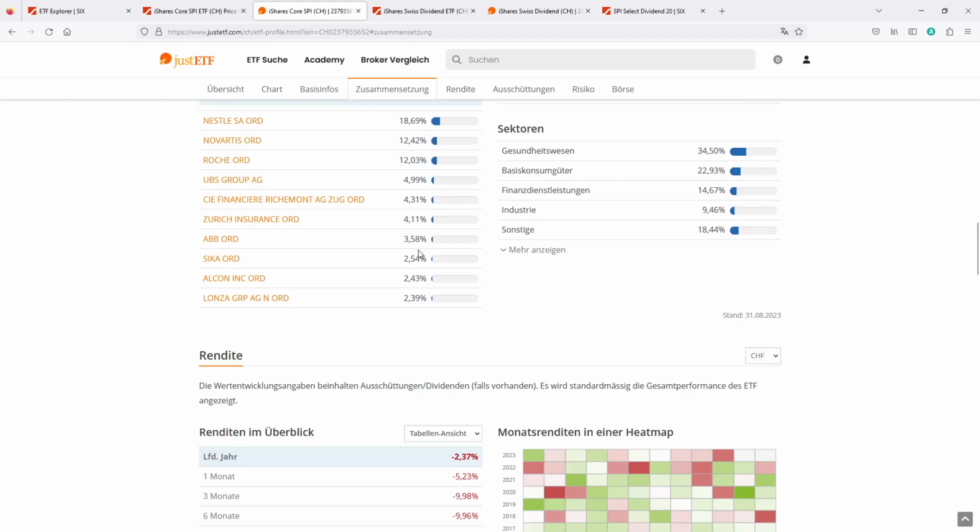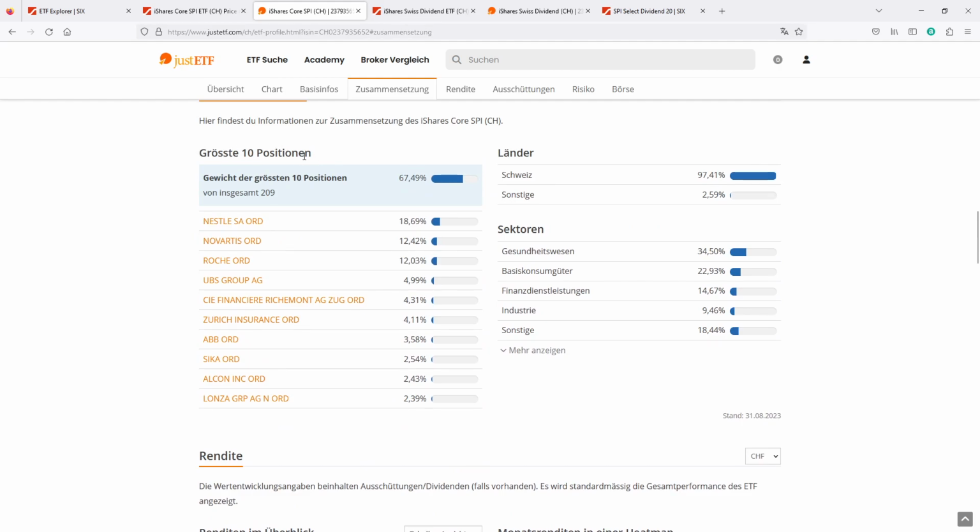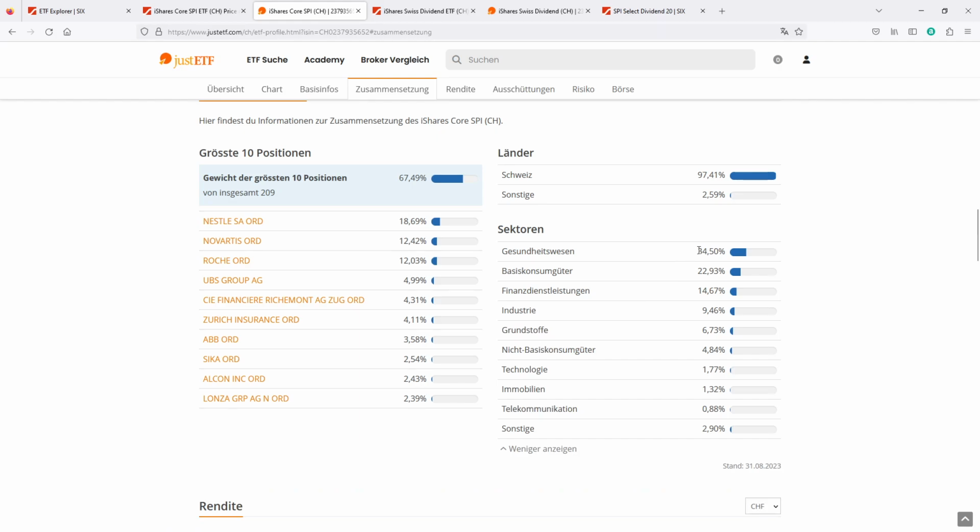And then yeah, you can see the größte 10, the biggest 10 positions: Nestlé, Novartis, Roche. You will see those again. But why I don't like this one as much as the other one is, here the distribution is like this. So 34, 22, 14 in Finanzleistung, industry 10% more or less. Grundstoffe 6.7%. So it's not that well distributed.